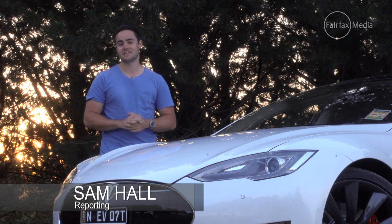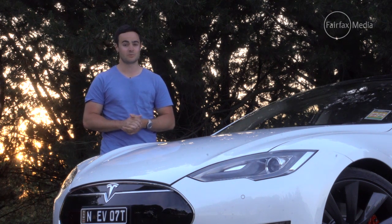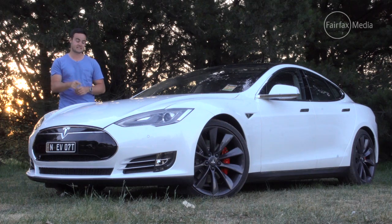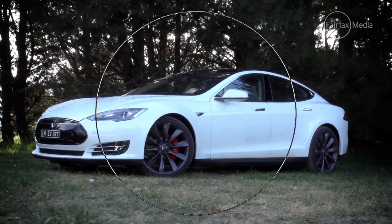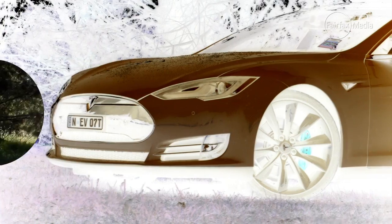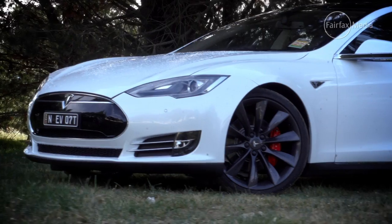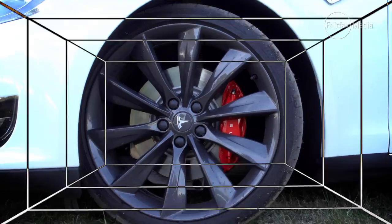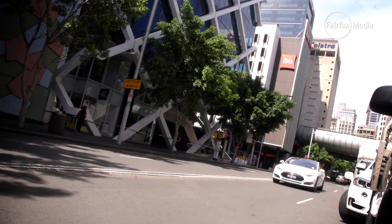The automotive industry is an ever-changing landscape, but every now and then something comes along that really shifts the goalposts. This is the car of the future built for today, the Tesla Model S. Put everything you know about electric cars to one side, because the Tesla Model S promises to radically change your outlook. Available in the US since 2012, the electric car is now on sale in Australia, priced from $91,400 plus on-road costs.